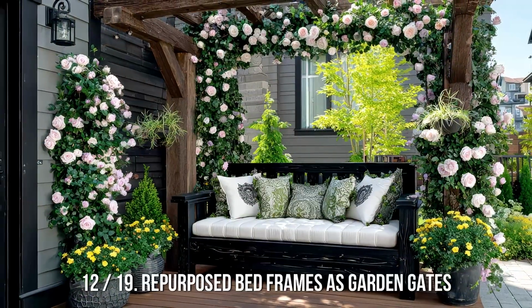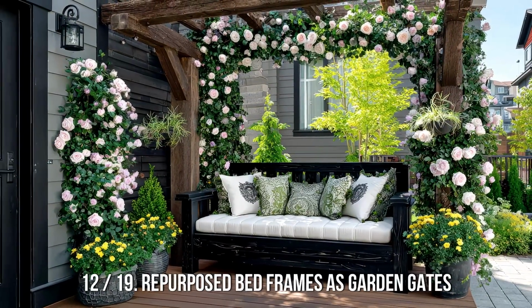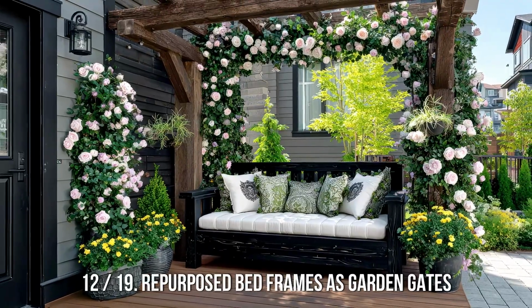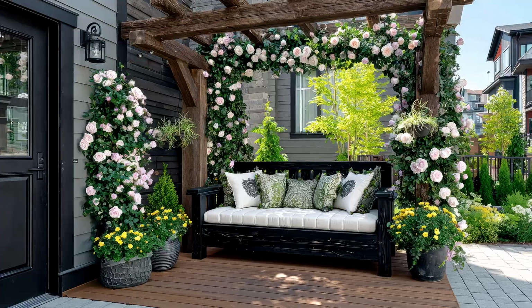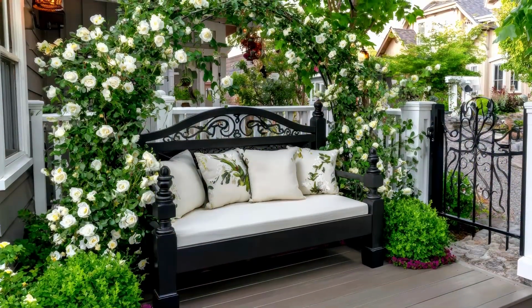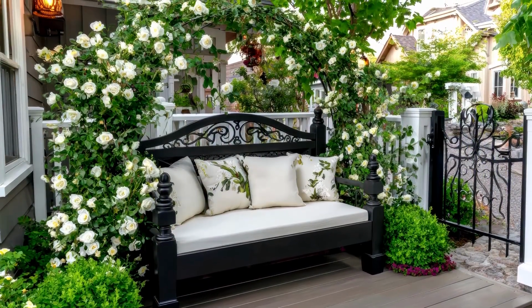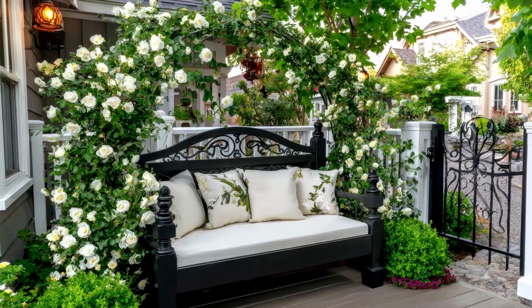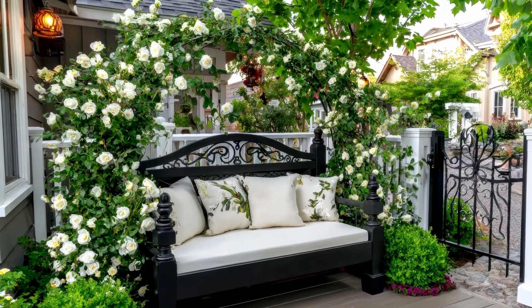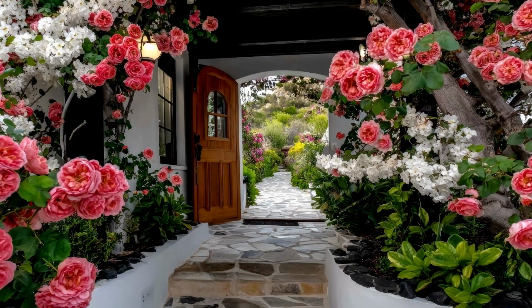Repurposed bed frames as garden gates blend storytelling with structure. A wrought iron or wood headboard, painted in matte black or soft cream, becomes a whimsical yet functional threshold into your garden. Pair it with climbing roses or clematis to soften the lines and frame your entrance. The detailed scrollwork or carved elements serve as art in themselves, adding romantic nostalgia and sculptural interest to your outdoor space.